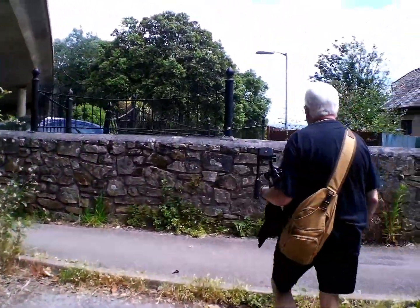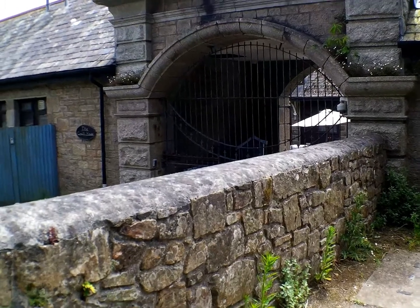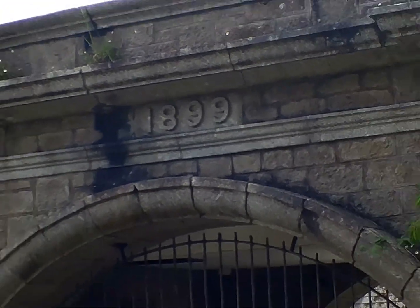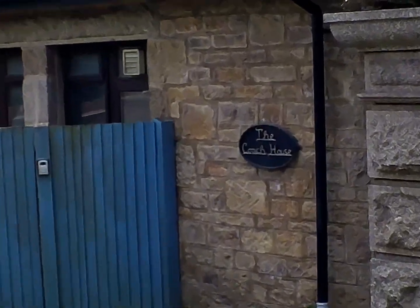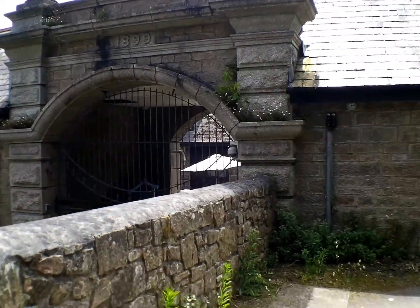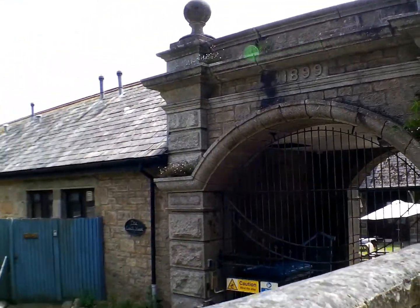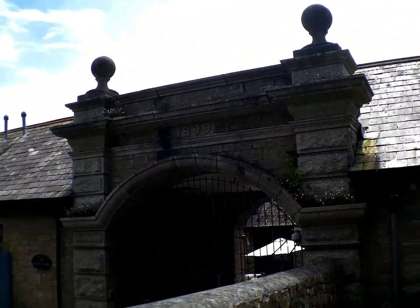Okay, we're up the top now, and this is the coach house. Here we go. Put my paperwork away a minute. If you can see that, look at the, I mean, they're old. Look how black they are. That's lovely, isn't it? 1899. Turn of the century. I mean, it may have been there before. I think it was, and this ornate stuff was built after. I think so.